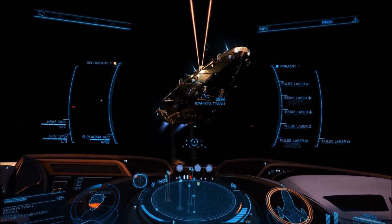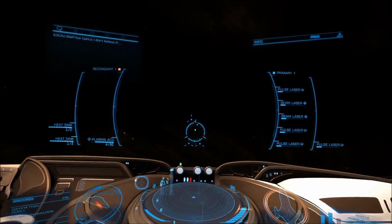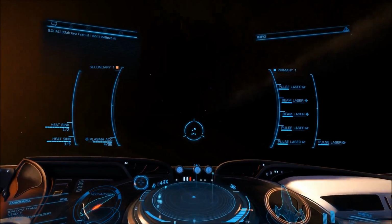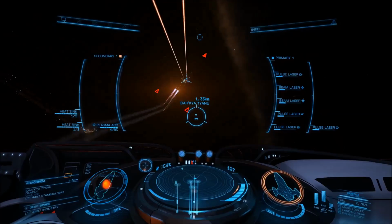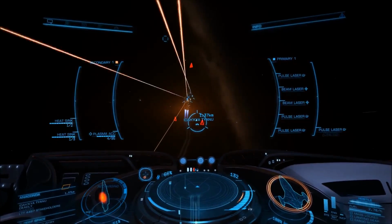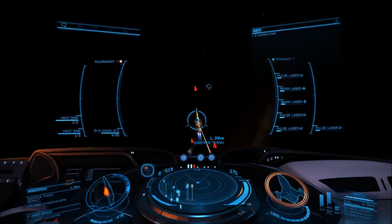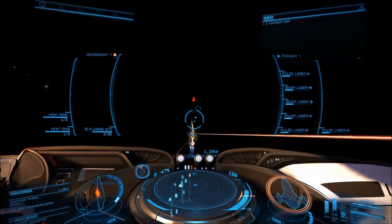Let's see. Can we kill it? Well, we can, but can we kill it fast? Let's put more power on shields. It is a heavier vessel than the Anaconda, and that means that it is easier to drift around, but with some flight assist off and some reversing, you will have absolutely no problem to face your targets and kill them.